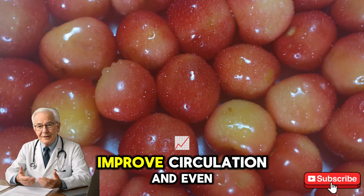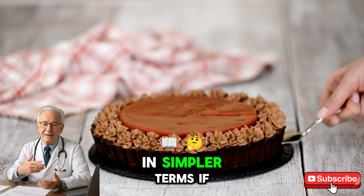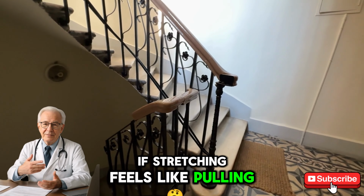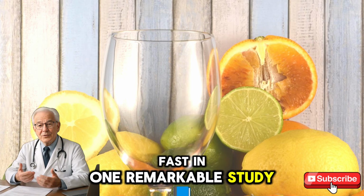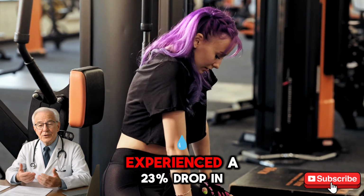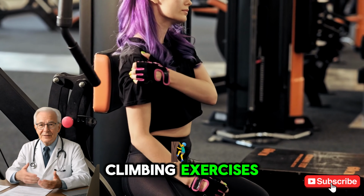They ease pain, improve circulation, and even flush out lactic acid, the chemical responsible for soreness after movement. In simpler terms, if your legs ache the day after a walk, if your stairs feel steeper every week, if stretching feels like pulling through concrete, this juice may help fast. In one remarkable study from the Scandinavian Journal of Medicine and Science in Sports, older adults who drank tart cherry juice twice a day experienced a 23% drop in muscle soreness and a real boost in leg strength after just a few stair-climbing exercises.